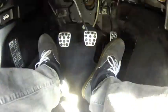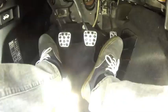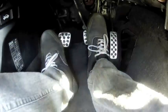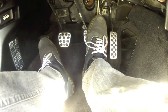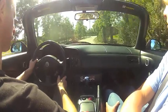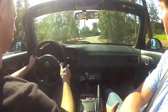A more advanced technique is known as heel toe. While braking with your toe, you rev match with your heel and at the same time press the clutch in and downshift. This is what it looks like from the top.